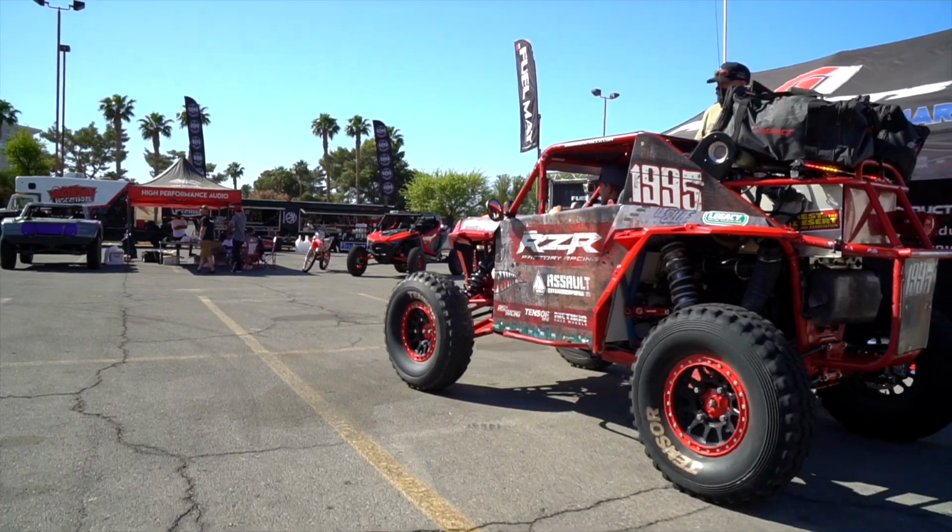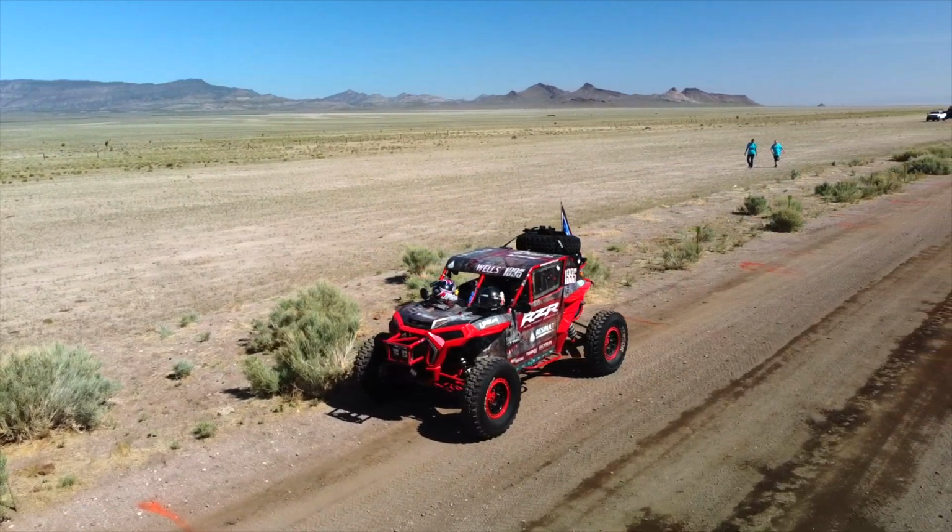Now, going up to the start, I'm probably more nervous about being on time and how it's gonna play out than actually the driving portion.